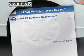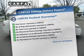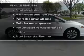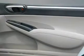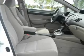This vehicle comes with a Carfax report, which reduces your buying risk by providing the vehicle's history before you purchase. And with these notable features, you won't want to miss out on the opportunity to own this amazing ride. Power door locks, power windows, cruise control, an alarm system, power steering, air conditioning.